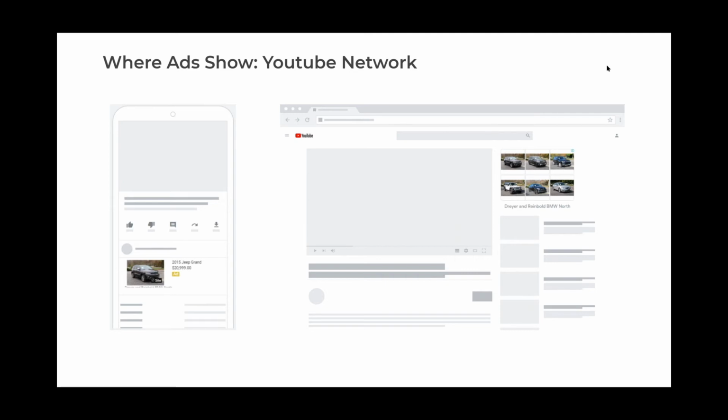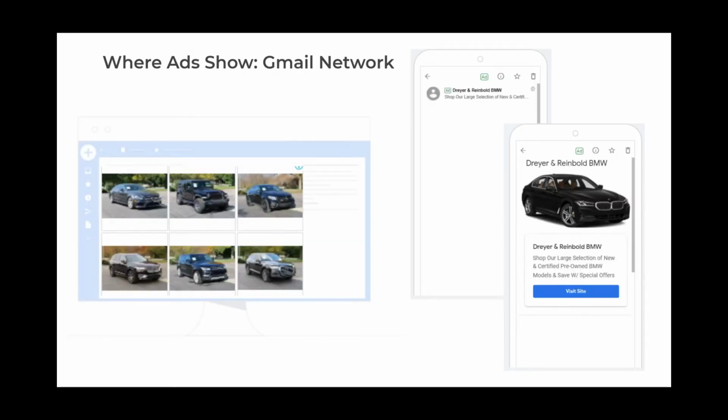And then lastly, we have the Gmail network. So on the left, you have a desktop version showing different vehicles. On the right, you have a mobile version. So that image in the background, that's a closed version of the ad. When you click on it, what you would see is on the right. So we also do include some images, as I mentioned earlier. So it could also not just show vehicle images, but also more general images, and create different text ad variations to go with it. So these are just a couple examples of what that might look like on the Gmail network.